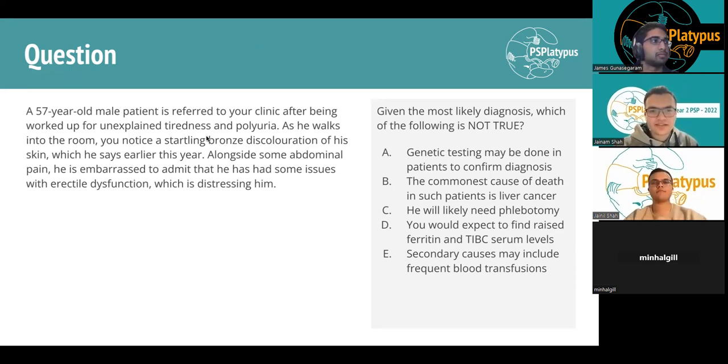Brilliant, well done. So it's good that everyone has read through all the options rather than jumping to one. And yeah, some of these options you may not have even known, but you've gotten to one of the options that is obviously wrong, which is fantastic. So the answer here is D.